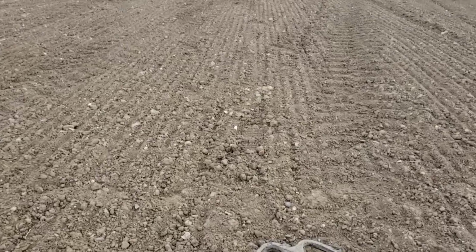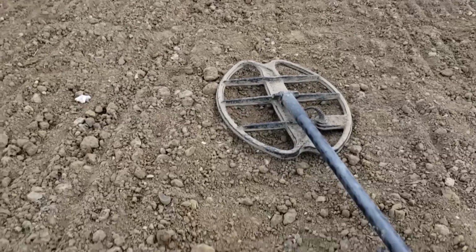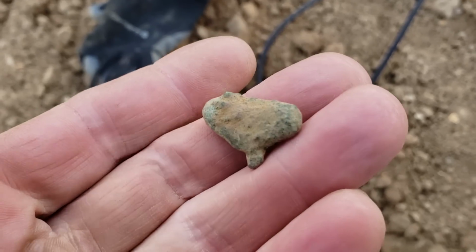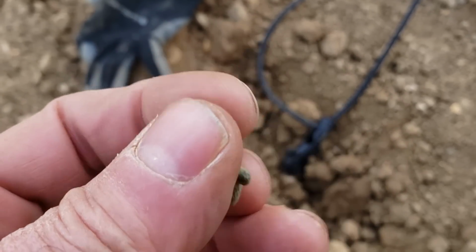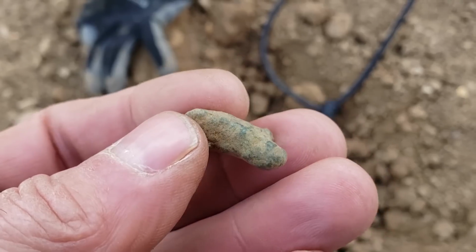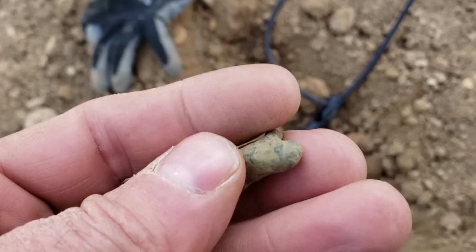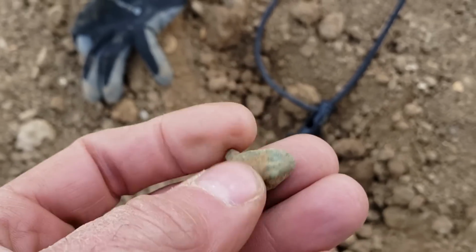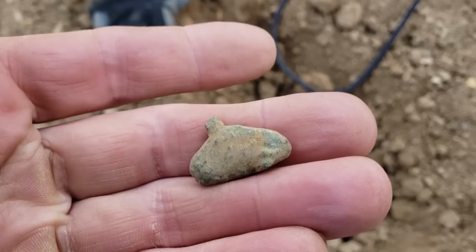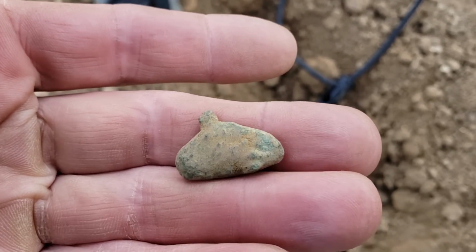Well, it's about that time again. The end of the day. I think this is day 5. And it's probably my last target, and it's nothing too great, but it's a really old chunk of bronze. You know you're on an old site when you find this stuff. I mean, it's probably Roman. But, it's pretty neat. But, man, I'm tired. I think that's going to be it. So, well, we still have 5 more days of this. So, I'm sure we're going to find a lot of cool stuff.